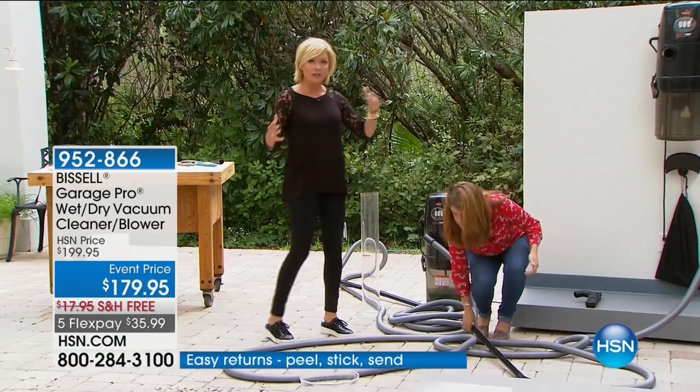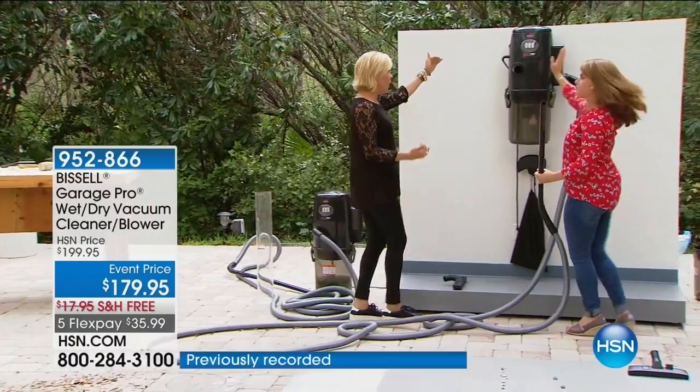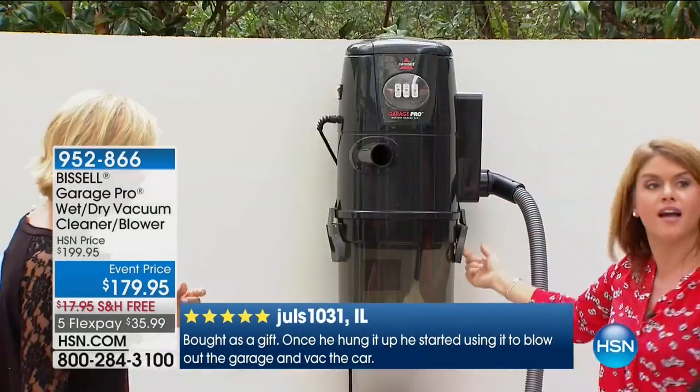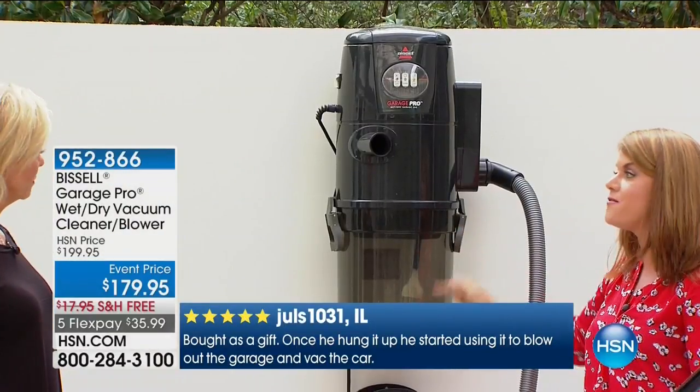That's a great point. So in the event of you needing to bring it inside, you just literally lift it up and off of the wall brackets. So you can take it inside if there is something on the inside that you need. And see here, you just undo these handles and then you empty it. There's no filter in here whatsoever, and that's a full 6 gallons.